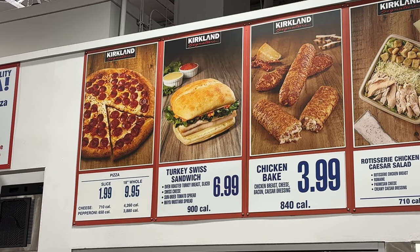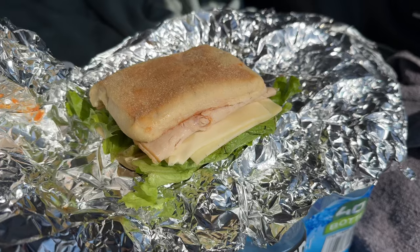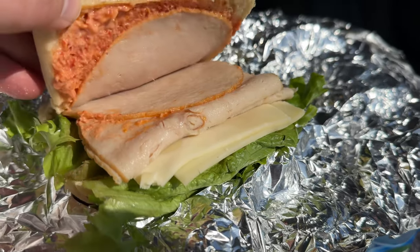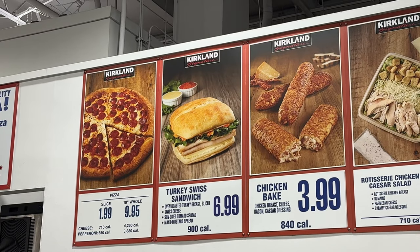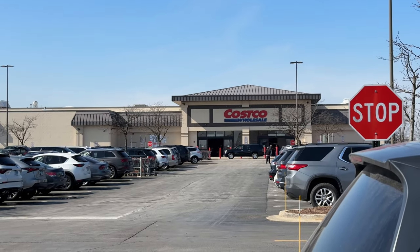There's a new item at the Costco food court. This tasty turkey Swiss sandwich for $7 is made of oven roasted turkey, Swiss cheese, leaf lettuce, sun-dried tomato spread, and a mayo mustard spread. The sandwich was very fresh with a decent portion size of turkey. I would definitely buy this again.